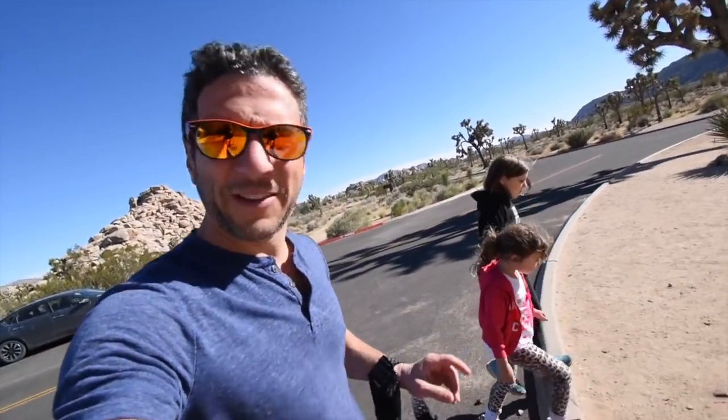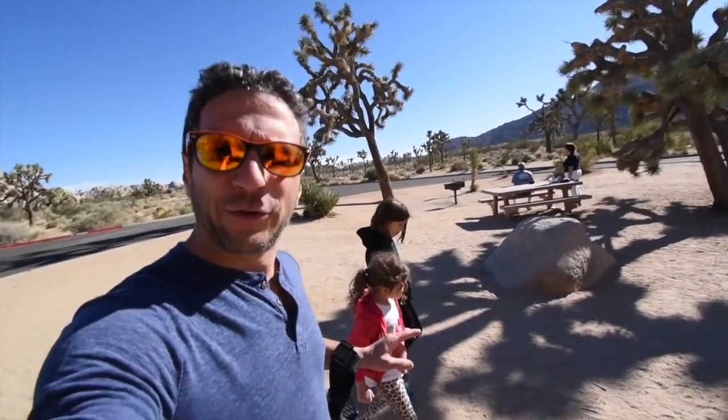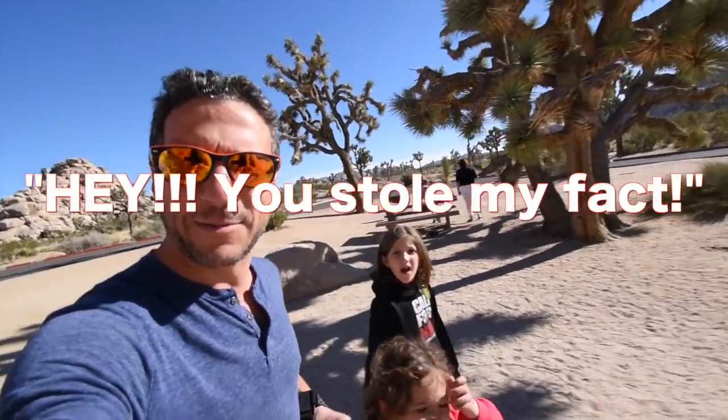All right, we are at our first stop at Quail Springs in Joshua Tree National Park. Fun facts about these trees, they are on average 250 to 300 years old. The tallest one was 80 feet tall and estimated to be 1,000 years old. Knowledge is the gift that once you share, you can never take it back. And that's what makes it so beautiful.